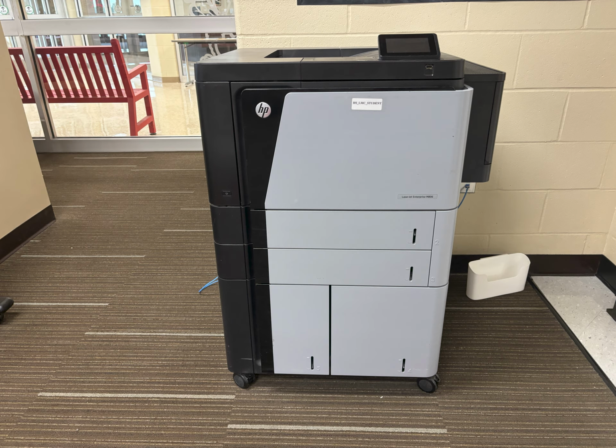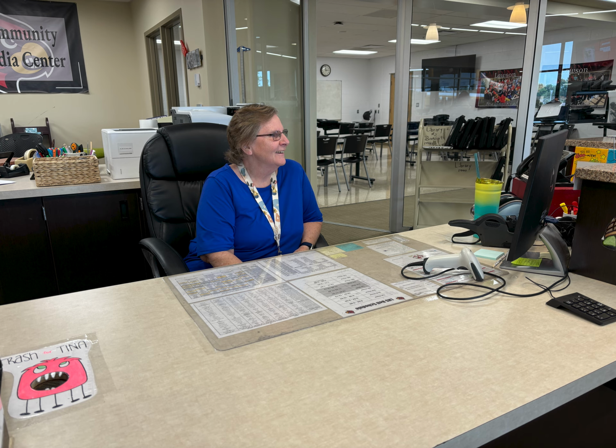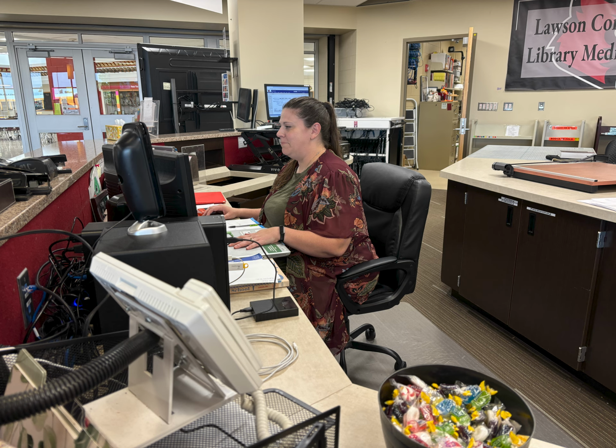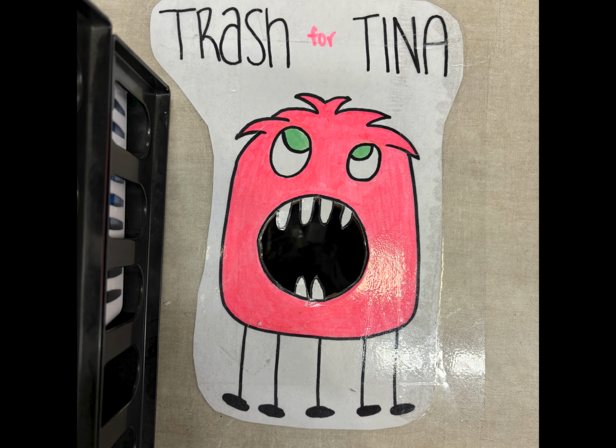We also have a student printer, which is near the main entrance to the library. I mentioned the circulation desk earlier, so let's talk a little bit more about that. That is where Mrs. Dooley and I have our workstations, but we also have student aides several hours that can help you check out a book, which is one thing you definitely do at the circulation desk. Mrs. Dooley can help you with that. I can help you with that. The student aides can. You also turn in your books there, and Feeding Trash Tina is there as well, so look for her when you come in.